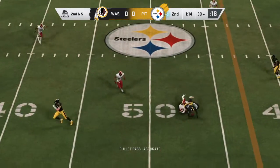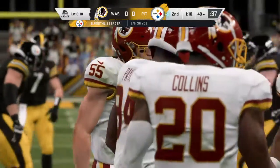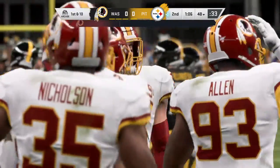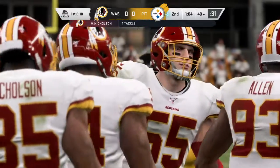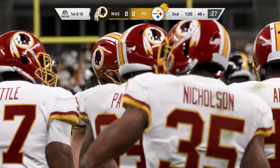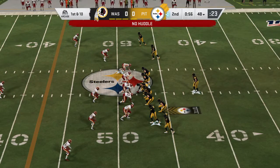Roethlisberger will throw. Open man completes it to Smith-Schuster. And able to get this one across the 45 before he's brought down. A gain of 10, good for a Steeler 1st down. First down now, but the clock continues to move.